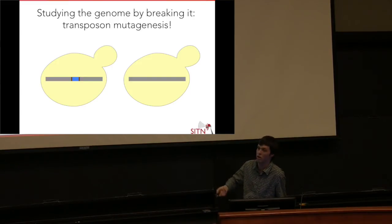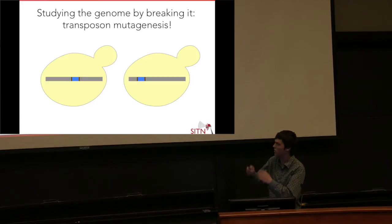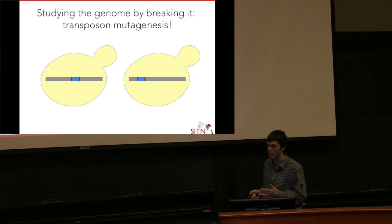And we can have them insert in random different places in the genome. And this is something we can do. So this is a way to cause mutations in our yeast. So why would we want to do that?